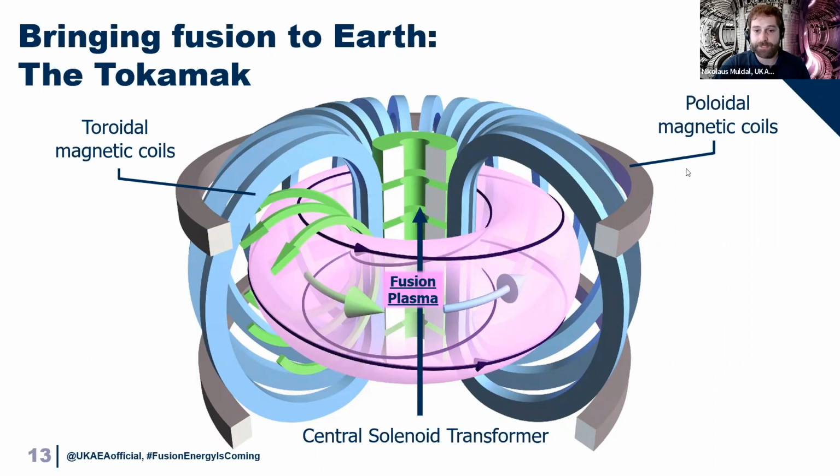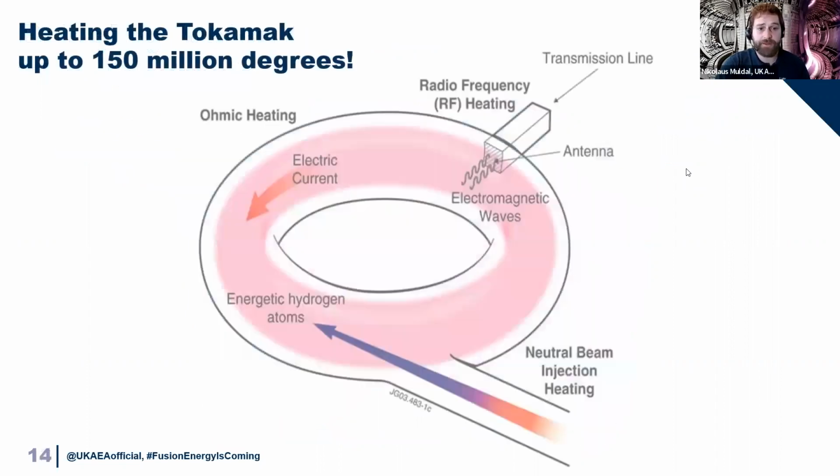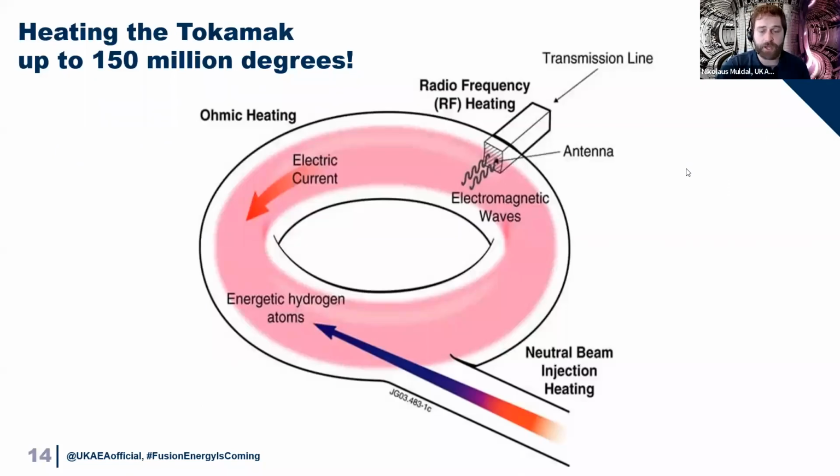The solenoid is acting as the primary winding, and then the plasma itself becomes a secondary winding, and we are able to generate a current within our fusion plasma using that central transformer column. And in fact, that central transformer column and that current as a result is very key to creating some extreme heat. The heat is so extreme that it actually gets up to 150 million degrees inside JET, about 10 times the temperature of the sun.